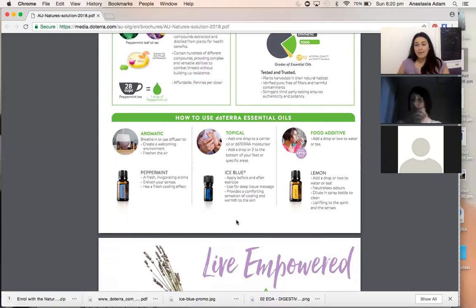I like to use lemon in my water in the morning. I find that it's very refreshing. It helps to detoxify the body, and it's not getting rid of the enamel on my teeth. And think of lemon as cleaning everything, but we're going to go into a little bit more detail about this later.